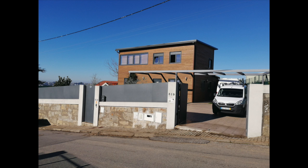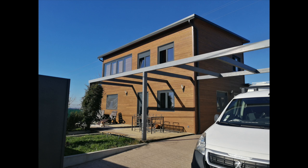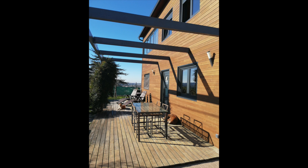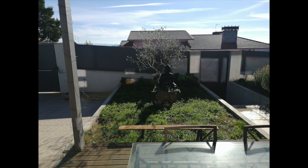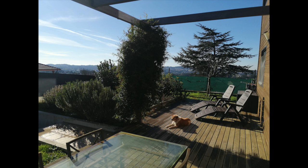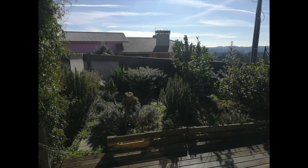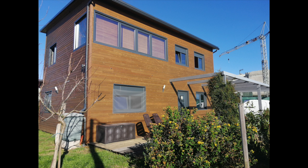So this house was built with lots of love and it was supposed to be the house for the rest of their lives. But the opportunity arose to move to the countryside, to the farm next to mine. So they moved into this house in Porto in March 2019. And it has a 7 years manufacturer's warranty, so it's still got more than 5 years, so it's practically new.